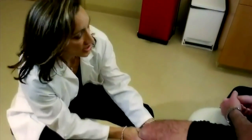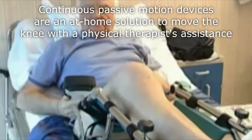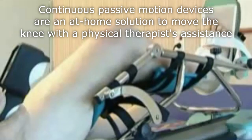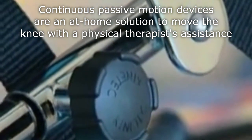Current methods that passively move a patient's knee are physical therapy and using continuous passive motion devices. A continuous passive motion device facilitates the movement of the patient's knee to reduce the buildup of scar tissue and promote flexibility and normal function within the knee. It is recommended to passively move the knee for 6 to 8 hours a day for 3 weeks after surgery.